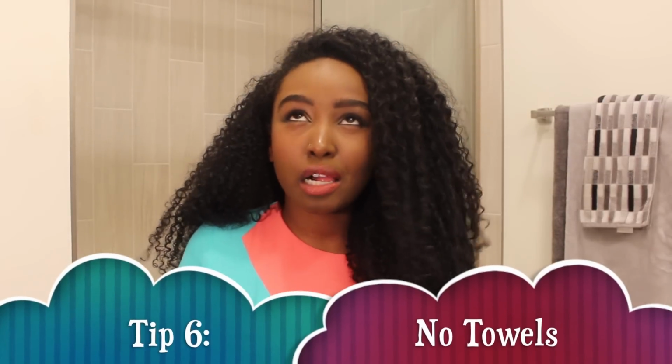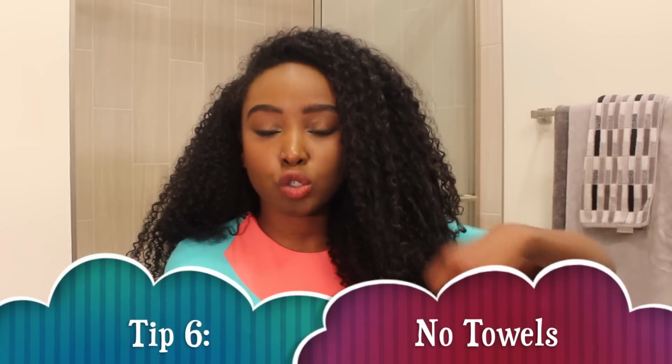The next tip is use less towels. I don't use a towel for my hair at all. I kind of wring my hair dry after I wash my hair, and that's really because that towel action creates frizz, and I think it creates a little bit of damage because you're rubbing your towel on your head. So I would say use less towels, and if you need to, use a t-shirt or something to dry your hair. I actually don't even use a t-shirt. I let my hair air dry.